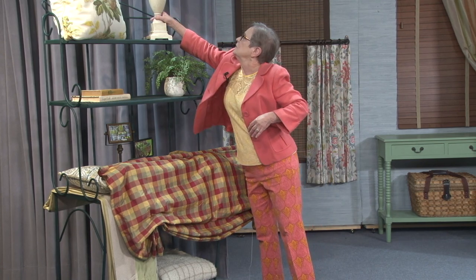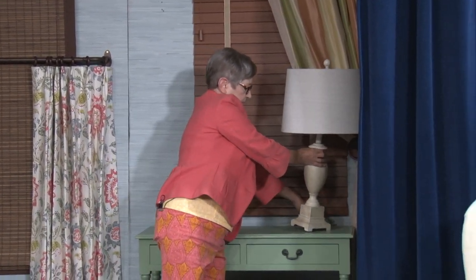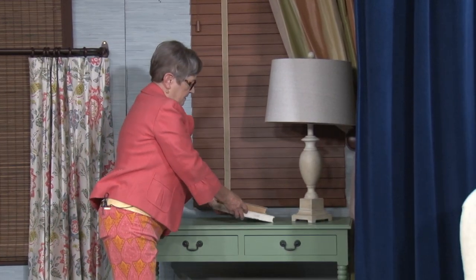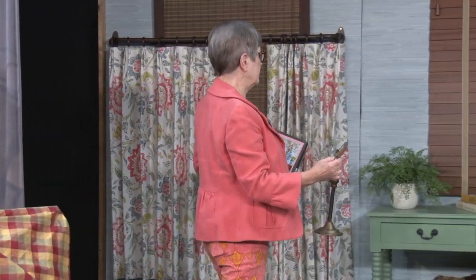So what I'm going to do now is create a nice little reading nook and just give you an idea of how these window treatments really can warm up a space. So the first thing I'm going to do is take our lamp. And we'll just set that. And of course, if we're going to be reading, you got to have books. Little accessories, all very important. There is a nice basket down below. And some little photos.